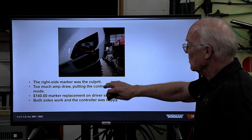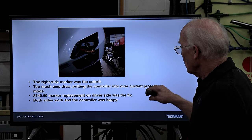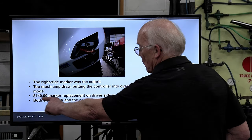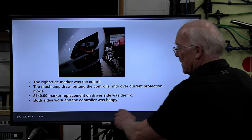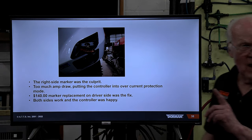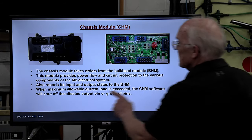The problem was the right side marker was the culprit. Too much amp draw put the controller into overcurrent protection mode. The fix was to go out there and get a $140 marker replacement. Okay, now both sides worked. Remember, previously none of them worked in the front. So now, let's get to this chassis module.